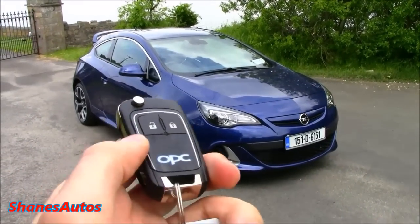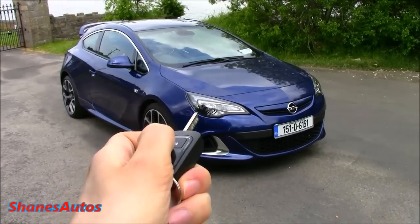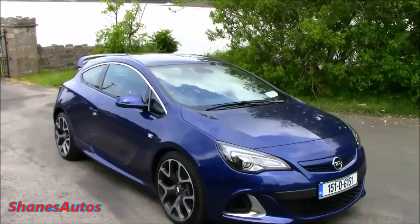So it's got the standard Opel key, but this time with the OPC logo on it. And we'll start off with the interior.